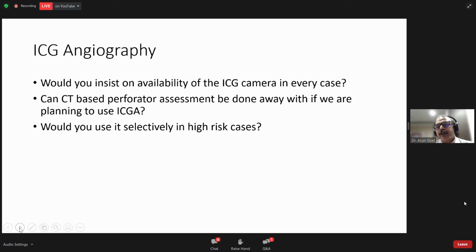No, but would you be comfortable going to the OT without a CT scan if you are going to do ICG? Would you accept that? Sorry? Would you go to the OT without having a prior CT scan if you are going to use ICG? That is the question I just wanted to ask. Yeah, I think that maybe the ICG could be a better choice than the CT scan. Yes. Okay. The paper by Varela et al., they have not used a CT scan. All the cases they did were without a CT scan. So that is why I brought up this question.